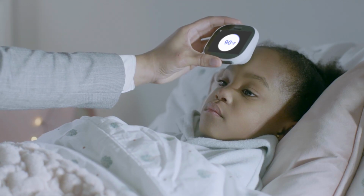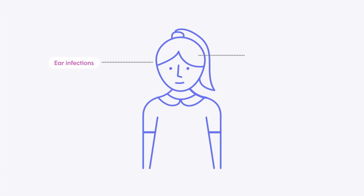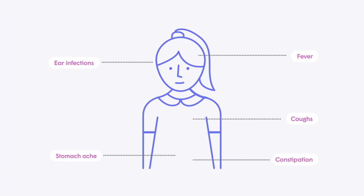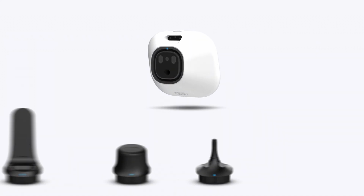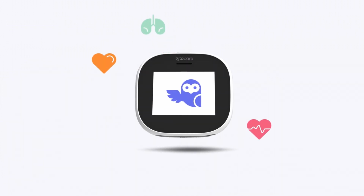With Tyto, clinicians can remotely diagnose and treat many of the most common conditions, such as ear infections, colds, flu and viruses, sore throat, congestion, and rashes. The Tyto device comes with an app and special adapters for examining the heart, lungs, throat, ears, abdomen, skin, and temperature. Let's see how it works.